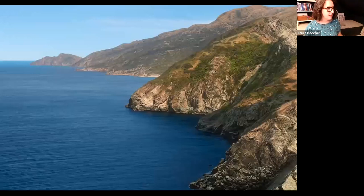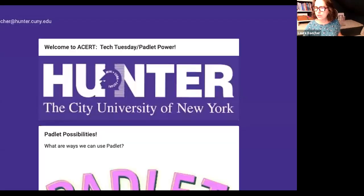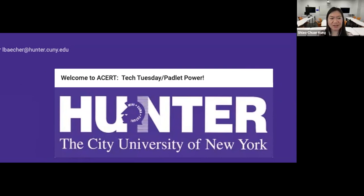I'm going now to what I call portion of the screen, so that I can actually use my Padlet as a presentation tool. So I'm just going to double check with my ACERT buddies here. Anybody want to tell me what they're seeing right now on the shared screen? Just unmute and tell me. Just the Hunter logo. It says welcome to ACERT and the Hunter logo.